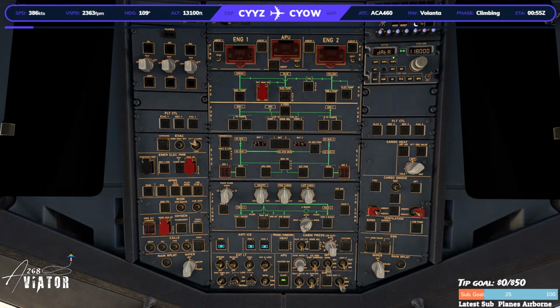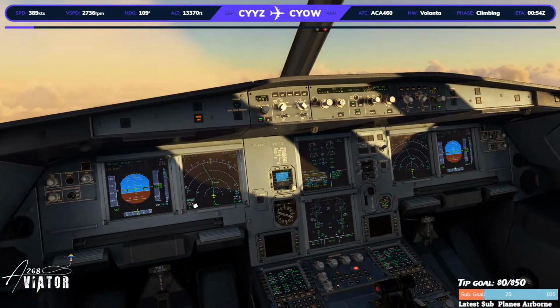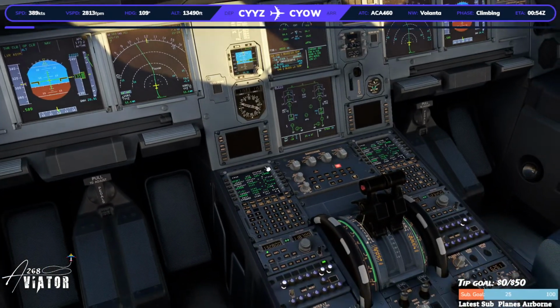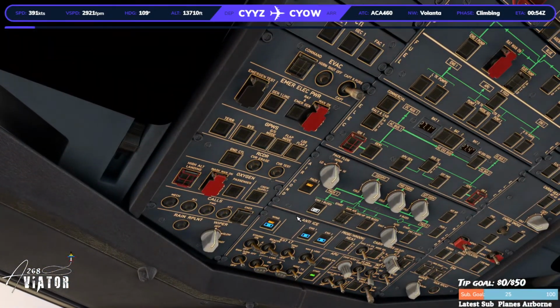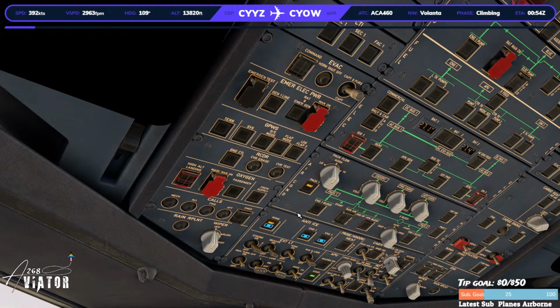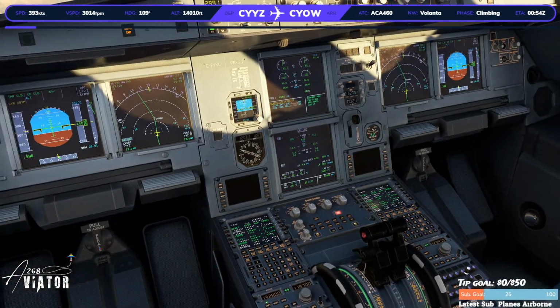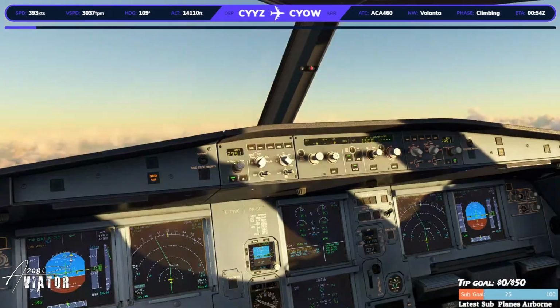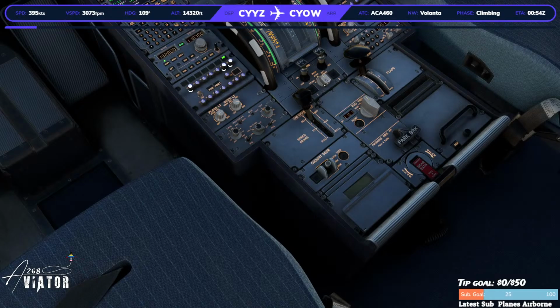270 on that, Air Canada 1938. Delta 2 Alpha Whiskey Toronto. Air Canada 1938, turn left heading 300, descend 3,000. 300 down to 3,000, Air Canada 1938.